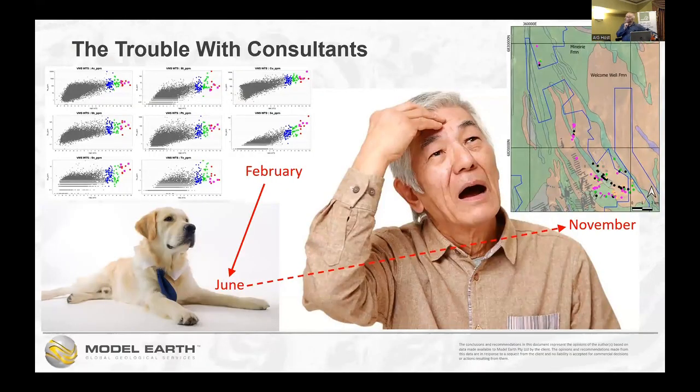And this is the trouble with consultants. I went from February doing that work. I went on to something else in June. And then when I came back in November, I'd forgotten what I'd done in February.